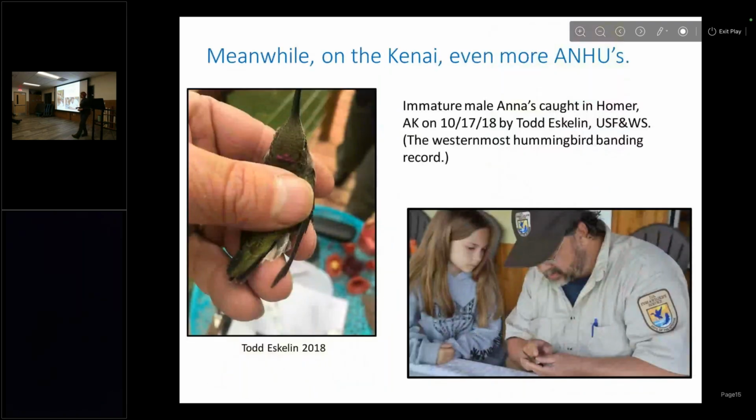Todd Eskelin is the only other master class hummingbird bander in South Central Alaska. There are only three of us in the state. The third one is Gwen Ballas, who works down in the Tongass with the Forest Service. Todd works for Fish and Wildlife Service, and sometimes his boss lets me travel and catch hummingbirds, such as what he's doing here. A lot of times he's doing this on his own as well. He goes to Kasilof, Homer, Seldovia, and Seward and catches birds wherever he can. He catches a lot more birds than I do.